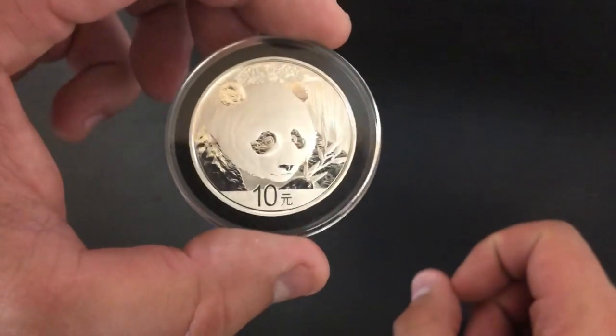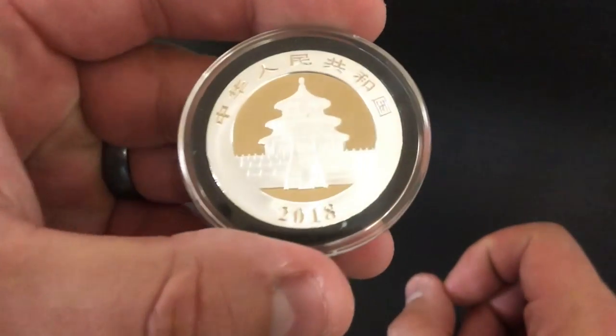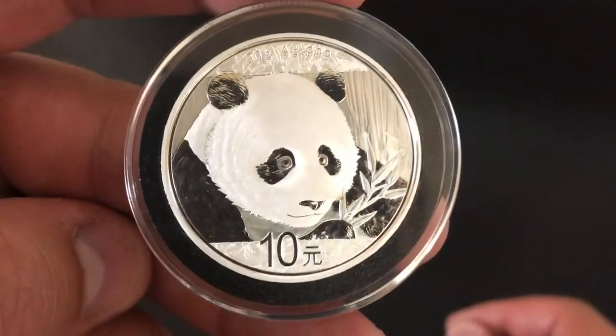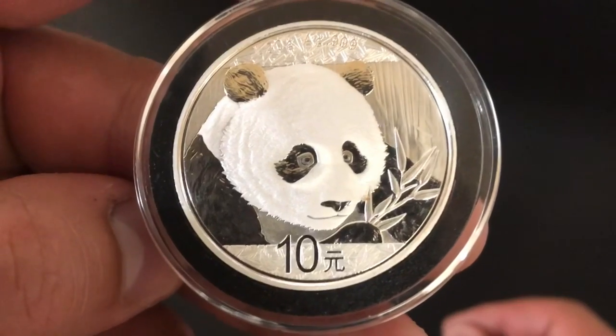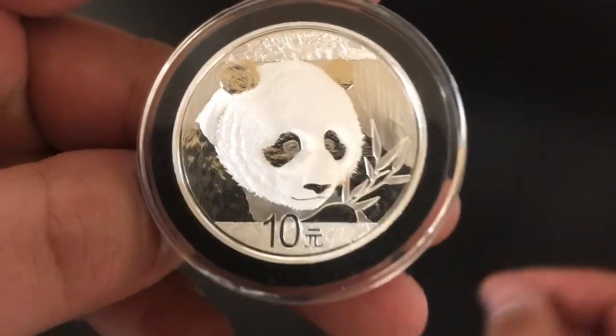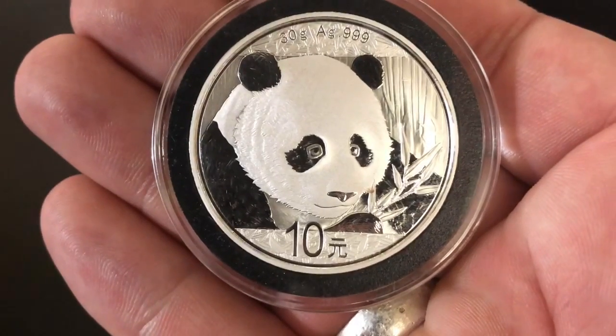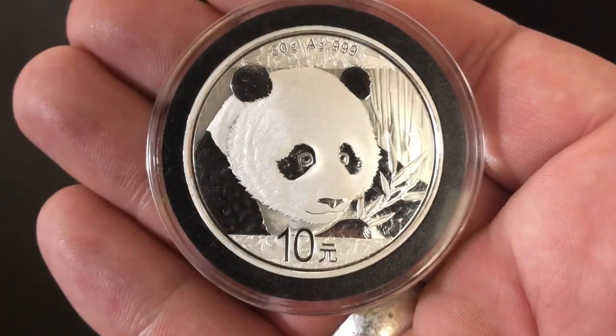I think the pandas are absolutely gorgeous. And so here's the obverse with the temple. They're really cool. I like them. I like them for the designs. They're not necessarily great for stacking because of the premiums, but I think that they're just so cool and they're so popular. I had to put them in the top 10, but I put them all the way at the bottom. So that's number 10.